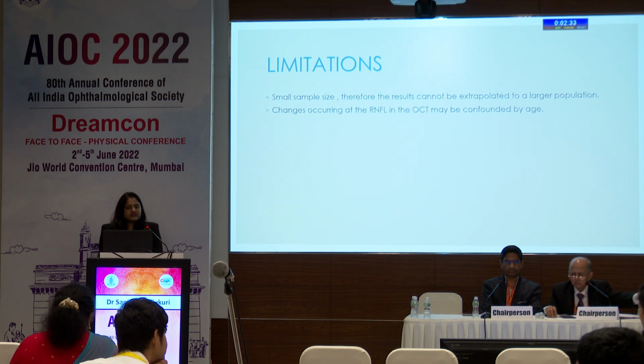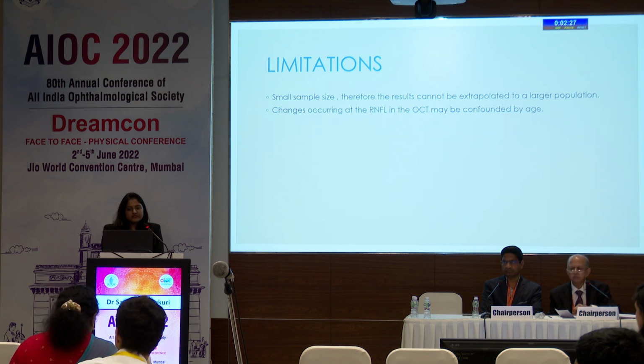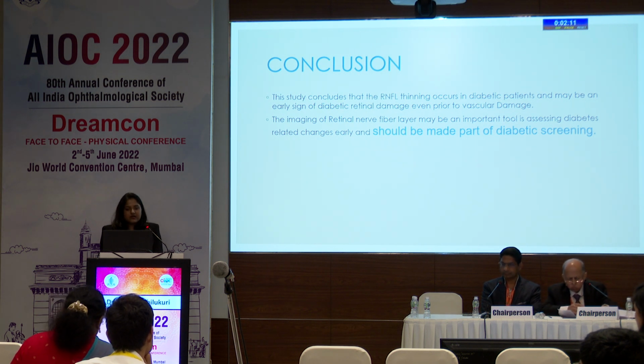Limitations of our study were the small sample size, therefore the results cannot be extrapolated to a larger population, and changes occurring at the RNFL in the OCT may be confounded by age. Conclusion: this study concludes that RNFL thinning occurs in diabetic patients and may be an early sign of diabetic retinal damage even prior to the vascular damage. The imaging of the retinal nerve fiber layer may be an important tool in assessing diabetes related changes early, and should be made part of diabetic screening.